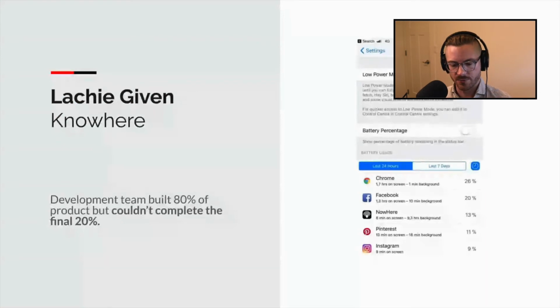They'd done all of the chat, login. Chat was gorgeous. It was basically a WhatsApp clone. It was fast. You could send photos. The app's design was great. It had this really beautiful interactive control for setting your location sharing settings. But the location sharing feature didn't work. So Nowhere had spent $100,000. They'd spent over a year in development building something that did everything but the only thing that mattered.